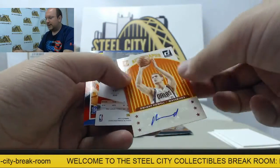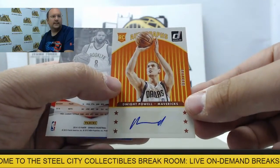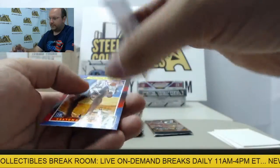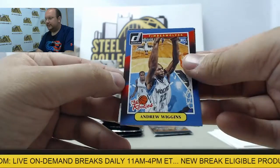Got an autograph of Dwight Powell out of 199. Rookie autograph, Dwight Powell. Deron Williams Elite and Andrew Wiggins Rookie.